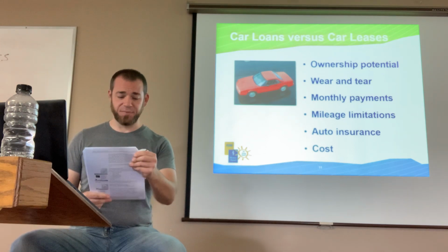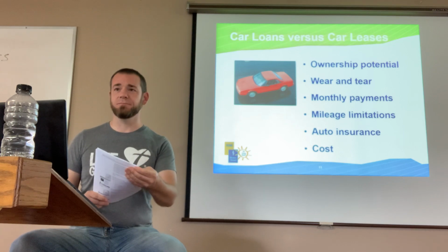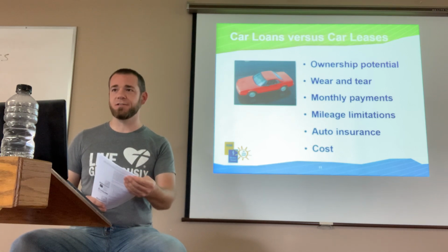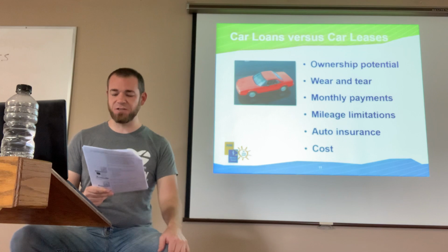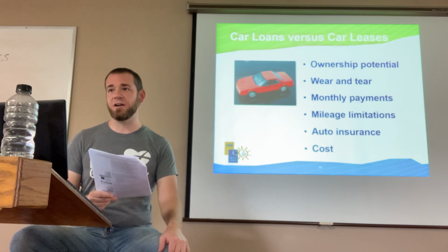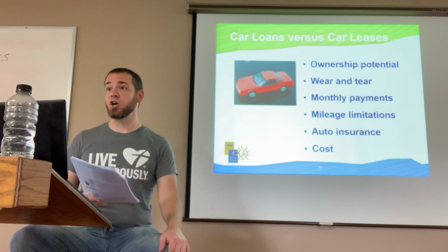Wear and tear. There are no additional costs for wear and tear in your loan agreement. If you buy a car and it wears and tears, that's your problem. The bank does not care. Leases charge you extra for any damage found at the end of the lease that goes beyond normal wear and tear. You get a scratch on it, something like that. They're going to charge you for that.